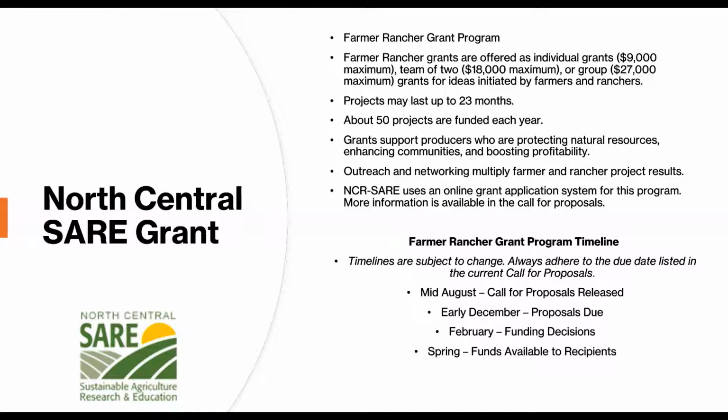So the grant program is listed below. If you have a grant proposal that you're interested in, I would recommend that you go ahead and get started because the proposals are due in early December and the grant process is no easy feat. It takes a little while to perfect it and to get it just right. And so starting now would give you the time that you need to get it done and to get it edited and just the way you want it.